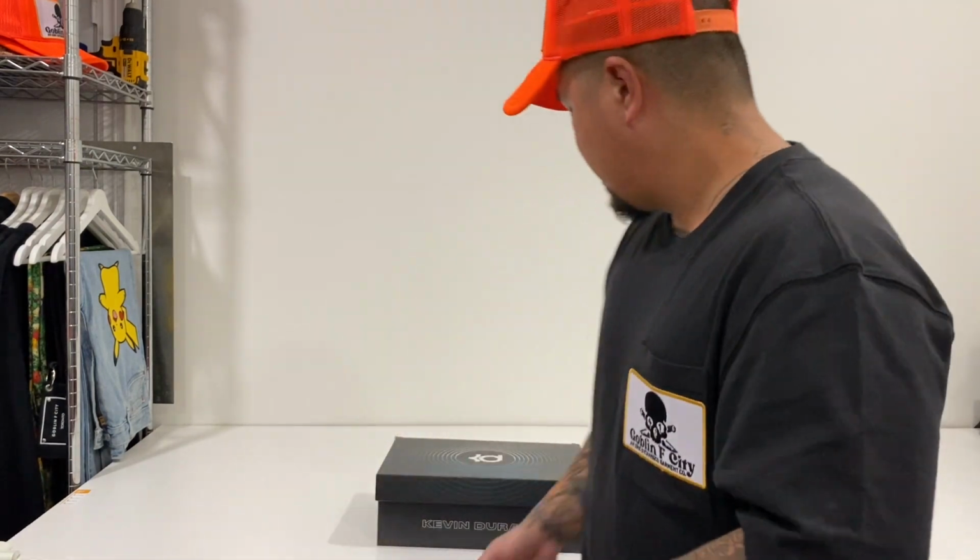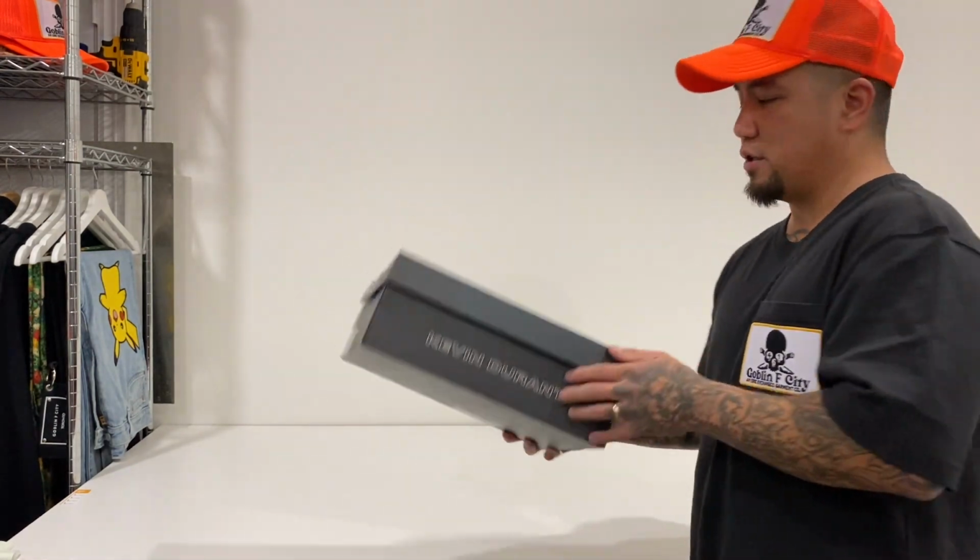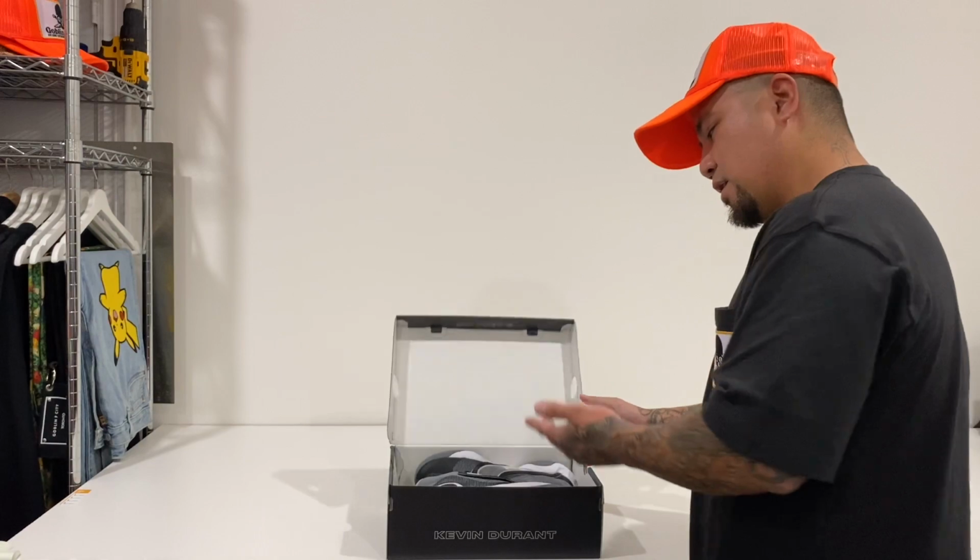Anyways, moving on. Back to the shoe. I think this is the first version of this shoe that came out. Pretty decent color.